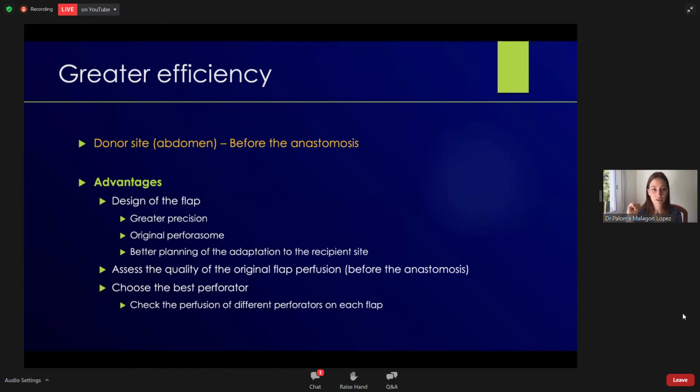There are some advantages in performing the ICG on the donor side. We can design the flap with greater precision because we know the original perforation of the DIEP flap, and we can plan the adaptation to the recipient side better because we know beforehand the size and the contour of the flap.